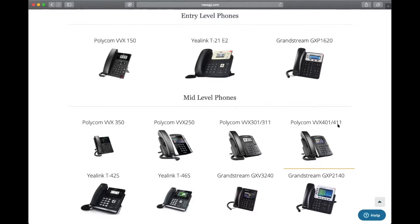Exactly. So there are customers that we're installing that are coming out of old Nortel systems. In the end, they have a phone, and most of them have a regular phone where they need to conference in, they need to transfer, like you mentioned, and they need to hold.